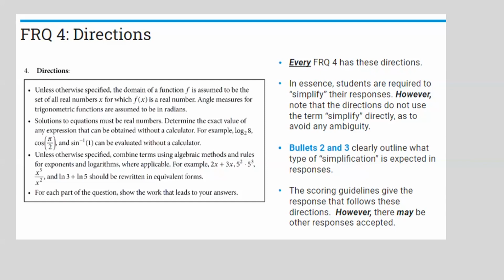I think teachers know what that means, but the AP College Board people didn't want to include the word simplify, but they did give examples of what acceptable forms of solutions would look like. This direction box gives us some good examples of those, and this is only for FRQ 4. So this set of directions will be at the top of the page for just FRQ 4. There are going to be general directions for all of the FRQs, but this is very specific to FRQ 4.